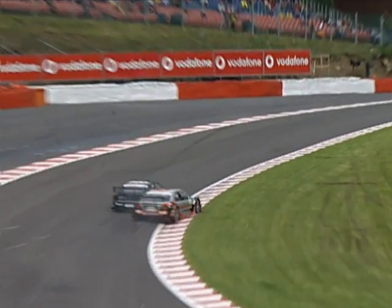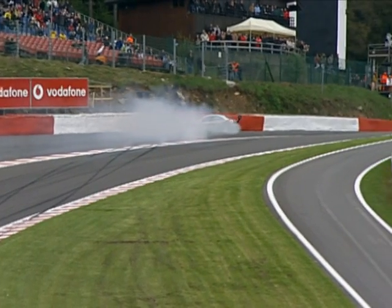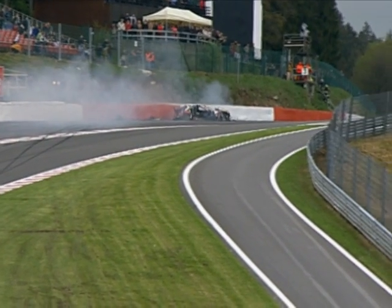I had a nice fight with Laurent, but they're very difficult to overtake. They're 40 kilos lighter than we are. I came close next to out of La Source. He had a little mistake, and we went side by side to Rouge, and he hit me a bit, and I touched the curb inside, and I spun immediately, and I flew into the tire wall, and I'm really happy to survive. Let's see it from another angle, and just so much G there, so much high speed, and bang into the barrier.